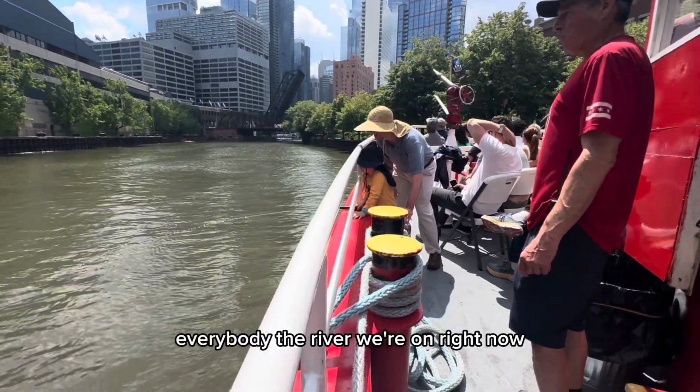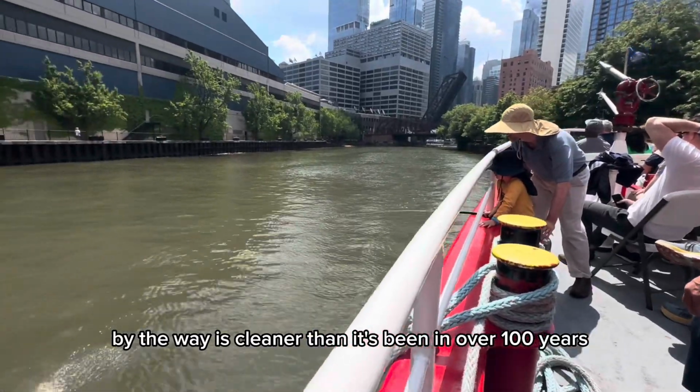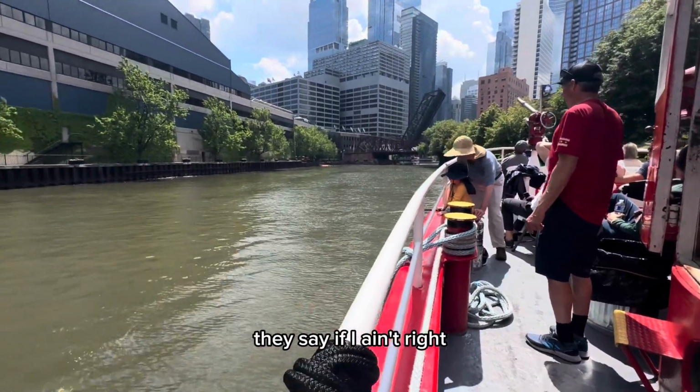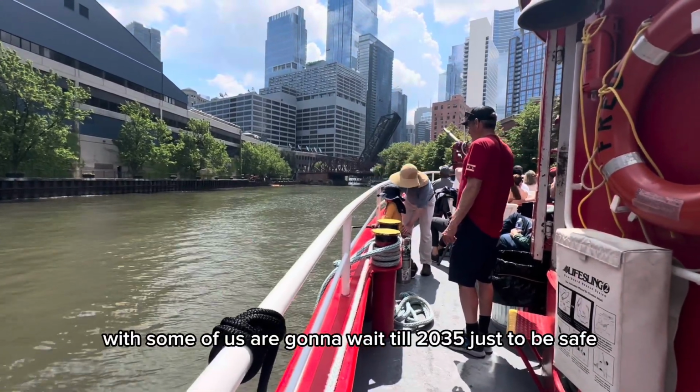Everybody, the river we're on right now, by the way, is cleaner than it's been in over 100 years. We were down to 7 species of fish. We're now over 4. Boat on the river, you can kayak and jet ski. They say by 2030, you'll be able to swim in it. Well, some of us are going to wait till 2035, just to be safe.